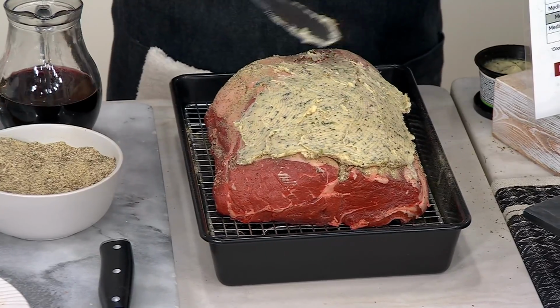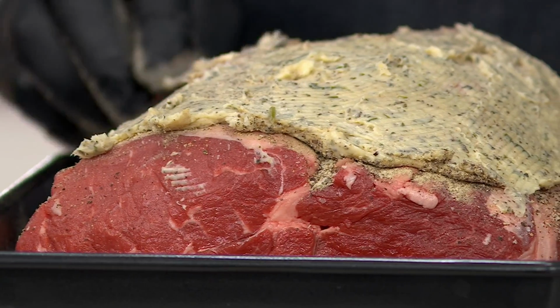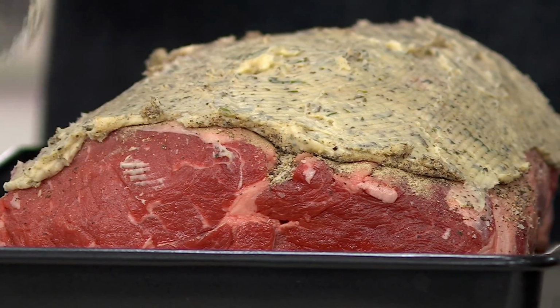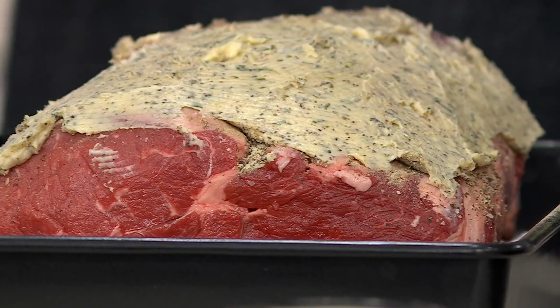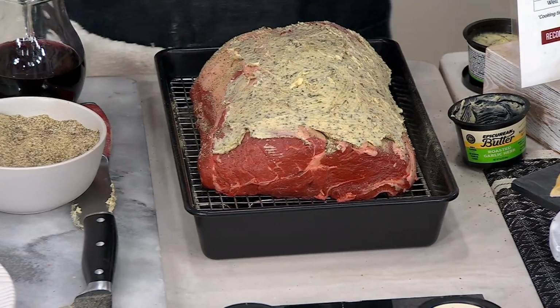But once you've got that completely covered just like that, and it's thawed out, that's your prep. That's all you have to do. I can do that. Everybody can do that, Jane. It's so, so simple. So here's the other trick that I would like to show you, a little tip.